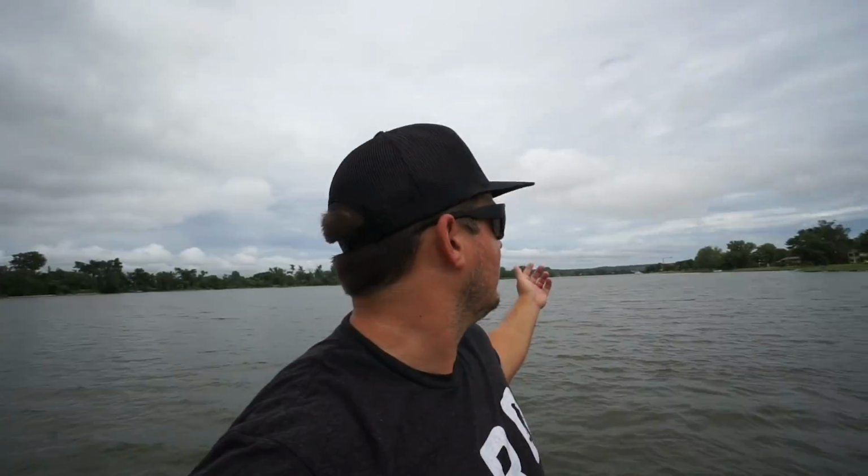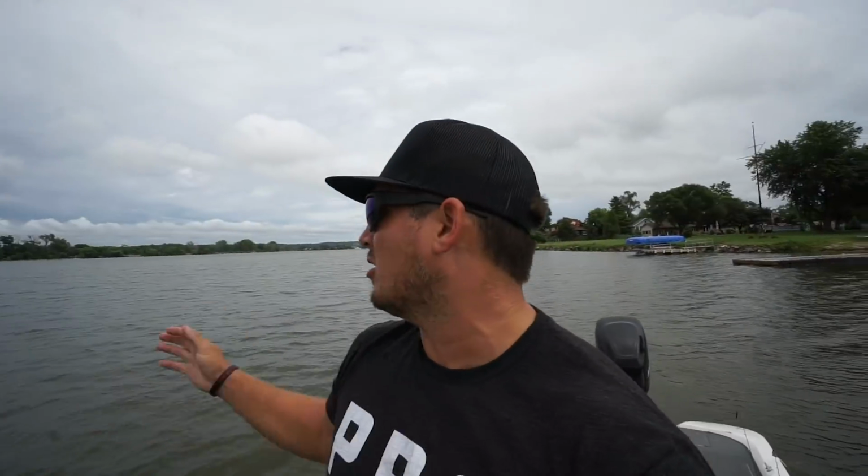All right, so for the conditions today, it's super low light conditions. You guys can see a lot of clouds in the sky. We've actually had rain the last couple days, so the water's really, really dingy. Hopefully it's not a straight up post front deal. It's not slick, calm, and sunny or anything. With the low light conditions, they should still be biting a little bit at least. But anyway, the water's muddied up quite a bit.